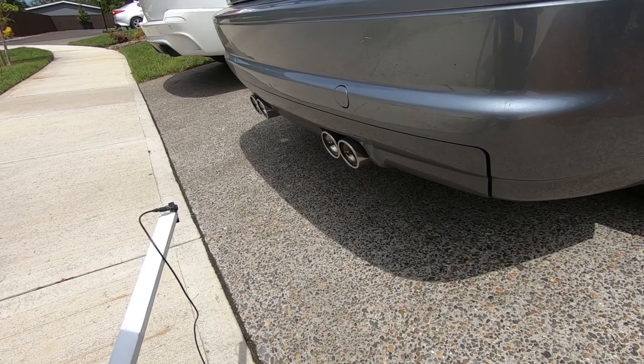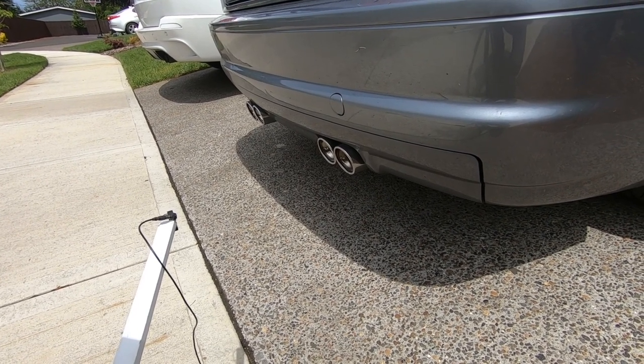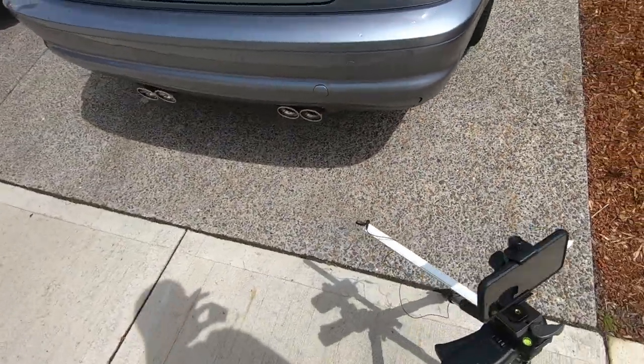This portion is filmed a few days later. I wanted to film how the Borla exhaust sounds. This is going to be a cold start. This is my setup.